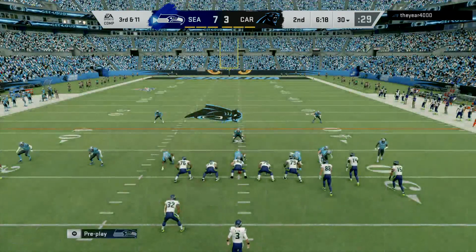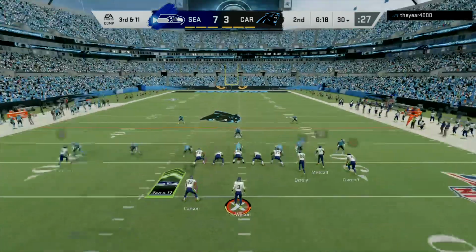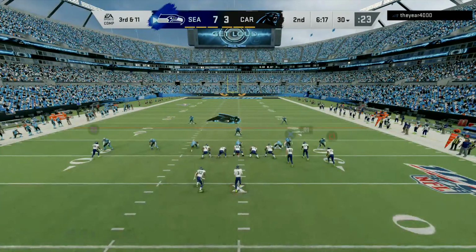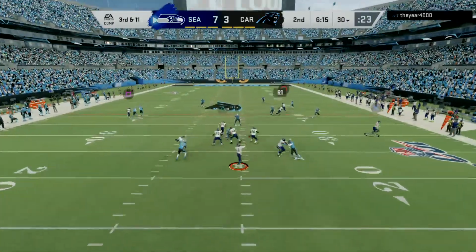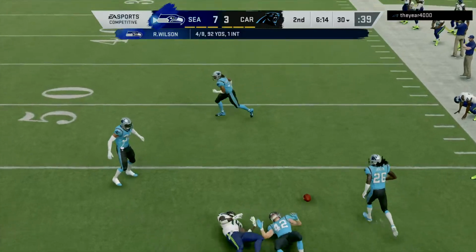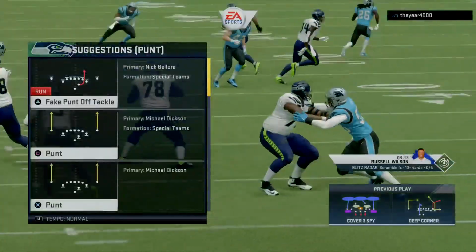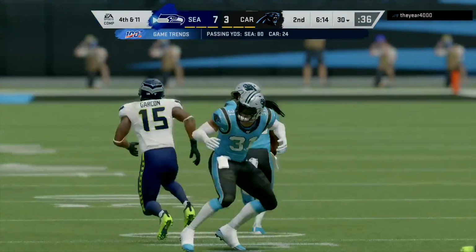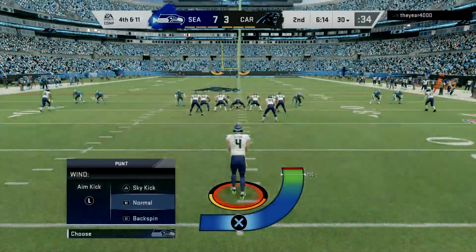An incomplete pass on that last play, and that means they'll need to come up with something here on third down. From the gun, it's Wilson. And that will be incomplete. So it doesn't look like they're going to be able to build off the turnover. Well, the defense certainly did its part to get them the football. But you're exactly right. It looks like they're going to have to punt this one away.